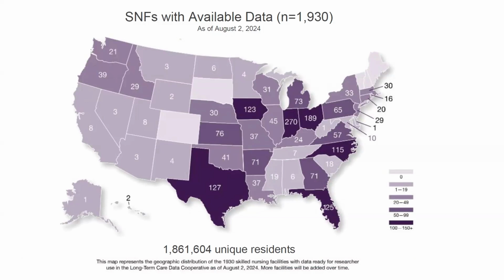So you can see at the top of the screen here, as of early August, we had just upwards of 1,900 skilled nursing facilities that are participating, so whose EHR data we have, and that represents over 1.8 million unique residents. And this number continues to grow over time. But just the point to show here is that we have a pretty nationally representative sample of skilled nursing facilities, or nursing homes, and a pretty sizable volume of unique persons receiving care in those organizations whose data are available to conduct research with.